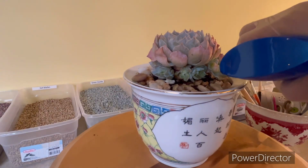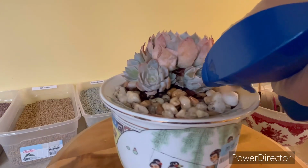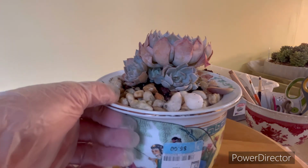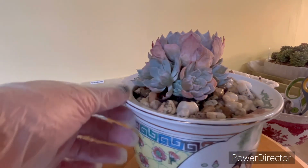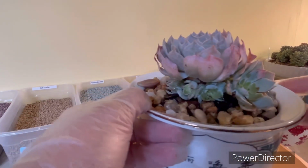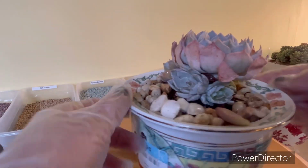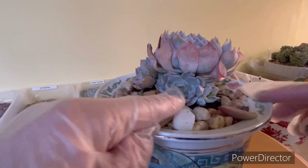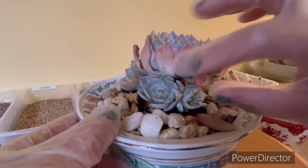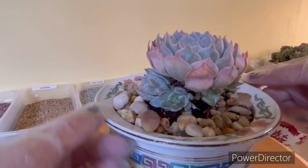I have taken care of the plant for 1 year. Well, now the temperature is so cold, I cannot change it to another big flower pot yet. We got so many babies. He needs a big flower pot and let the babies grow up more. Then he will look more ready. Okay, one more.